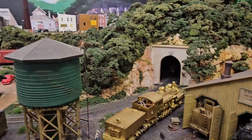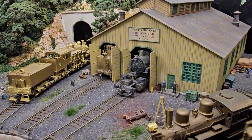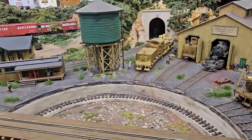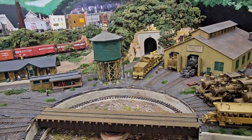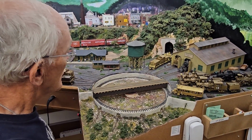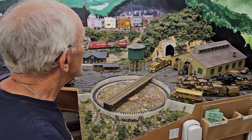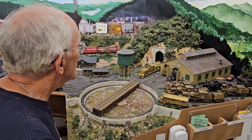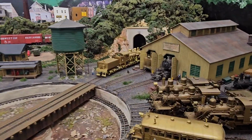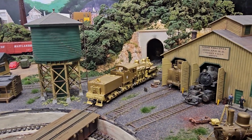Now that mallet in there, is that a PFM? What is it, a logging mallet? No, that's a Denver and Salt Lake. Oh, it is. Oh, wow. Let me show you this. Looks like B&O has trackage rights up to Cherry Falls. Limited.